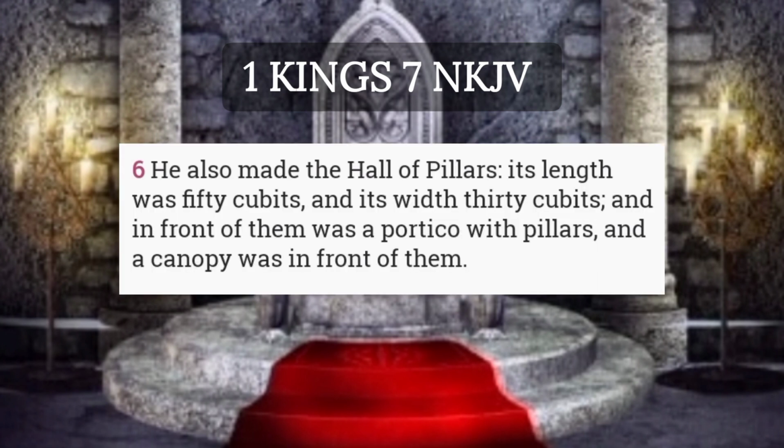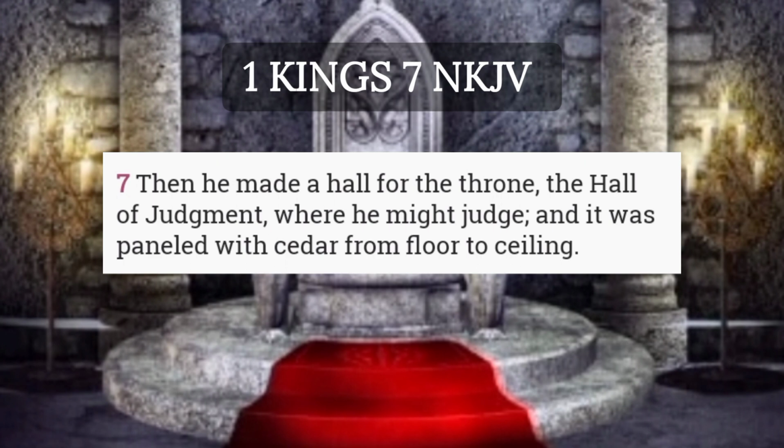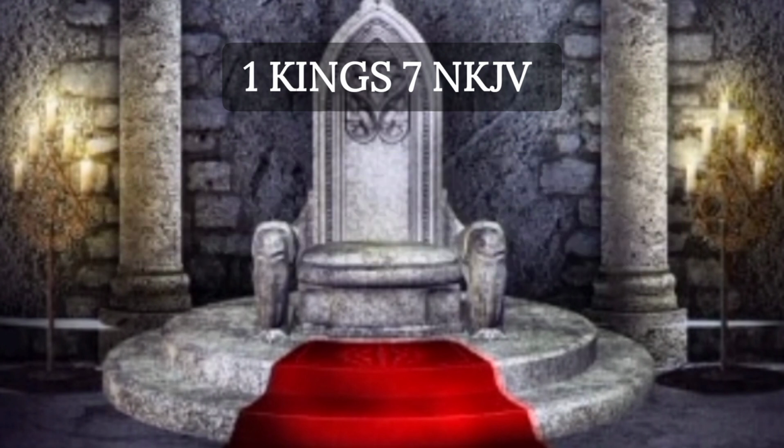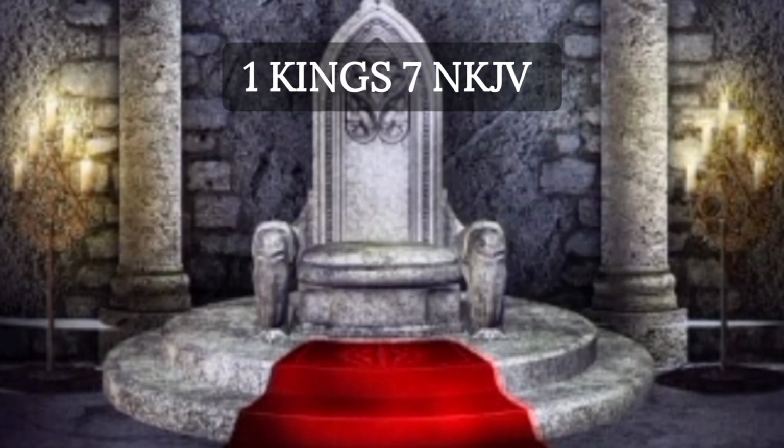He also made the hall of pillars. Its length was 50 cubits, and its width 30 cubits, and in front of them was a portico with pillars, and a canopy was in front of them. Then he made a hall for the throne, the hall of judgment, where he might judge, and it was paneled with cedar from floor to ceiling. And the house where he dwelt had another court inside the hall, of light workmanship. Solomon also made a house like this hall for Pharaoh's daughter, whom he had taken as wife.